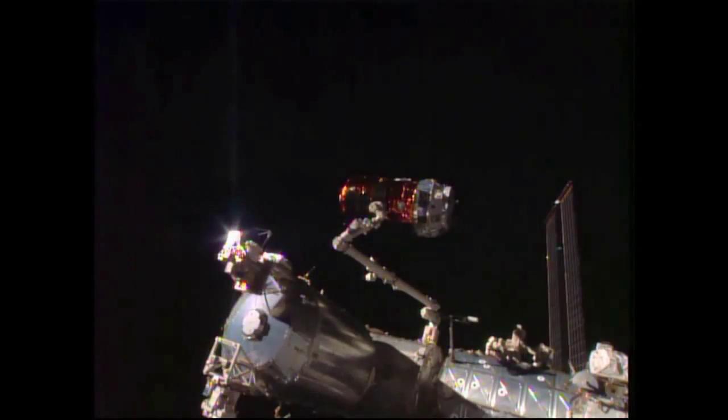Lead HTV Flight Director Royce Renfrew getting a final go, no-go from all of the teams down here on the ground and at the HTV Flight Control Center out in Tsukuba, Japan.